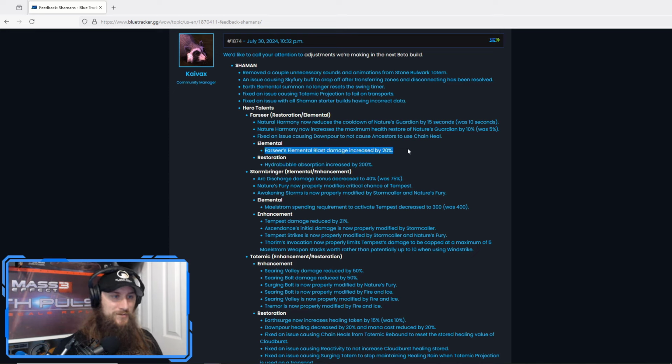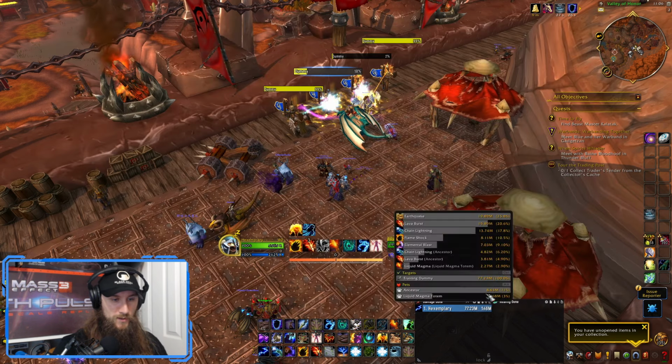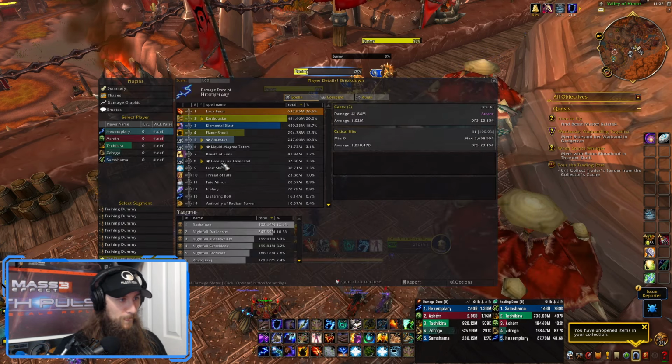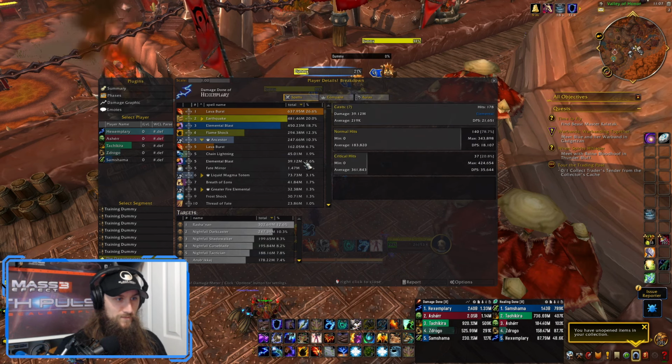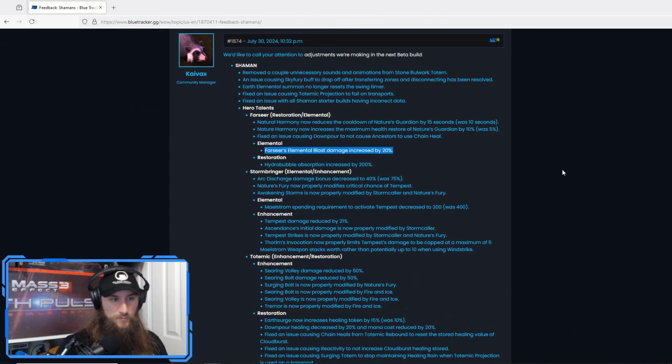Farseer's Elemental Blast damage increased by 20%. I'm pretty sure everyone is expecting this to be the Ancestors Elemental Blast increasing by 20%. Either way, not a huge percentage of damage. If we go back to beta, even in this Dawnbreaker 10 that I did, Elemental Blast damage from Ancestors is very low, 1.6% of its overall, so that is what's getting increased by 20%. Not a huge difference in damage, just a slight buff there.